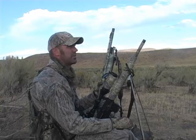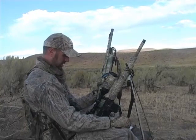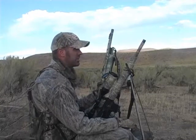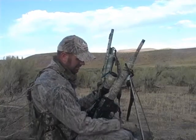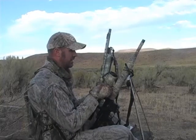Looks like he's done for over there. I ranged him. Looks like he's at 92 yards, so extremely close. Had my scope on 7 power. I'm shooting a Dedicated Technologies custom AR-15, 223 caliber, and I had the shotgun on my lap at first.